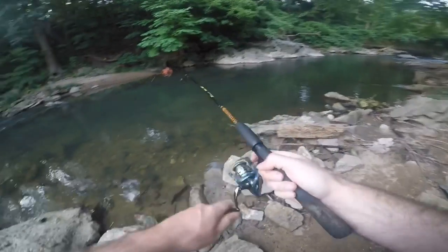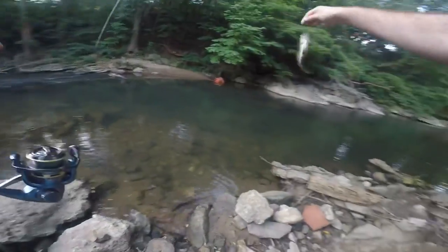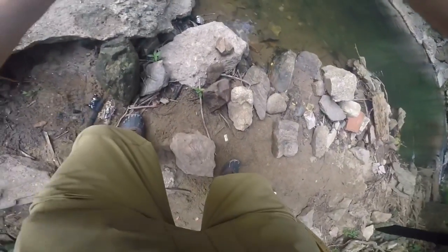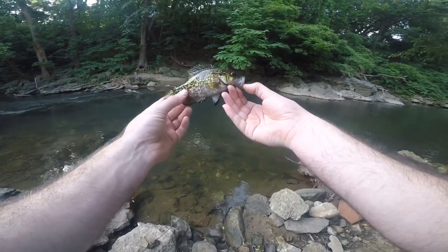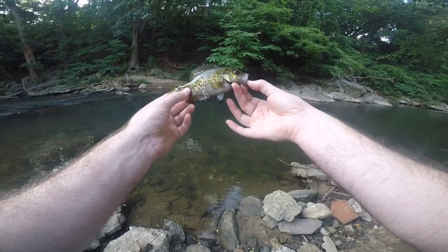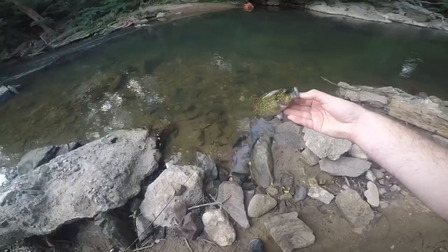Is it a rock bass? It is a rock bass. All right. So our first species of the day is this rock bass. All right, nice little fish. I believe the black on the bottom means it's spawning colors, but I could be wrong. Regardless, very nice fish.